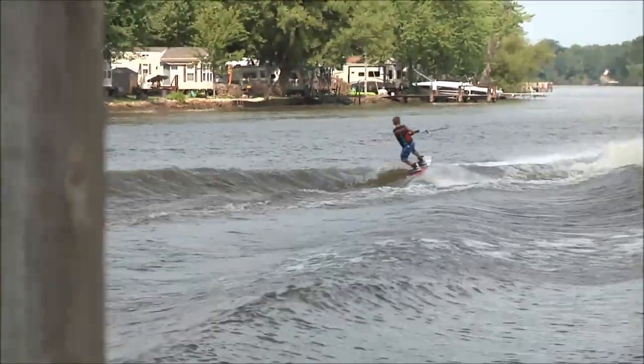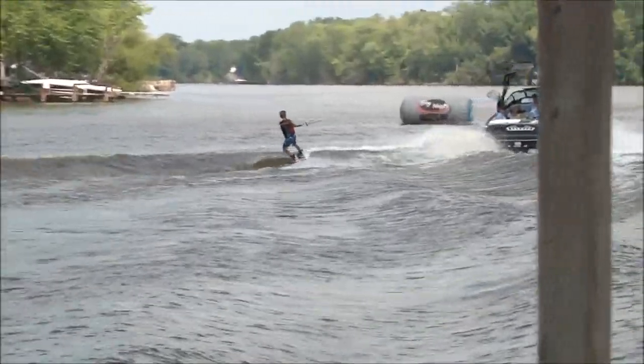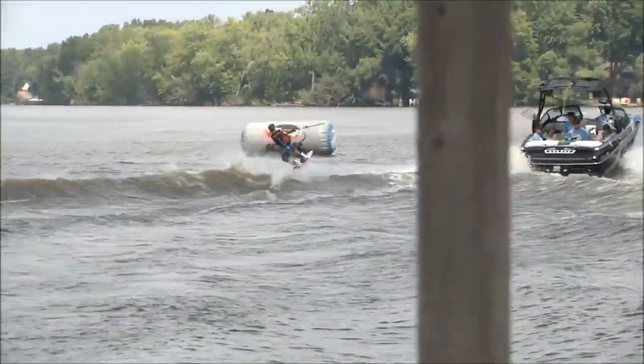Jump. Boats, could you please go slow, no wake? This is a wakeboard tournament, and it helps with the safety of our riders if you go slow, no wake.